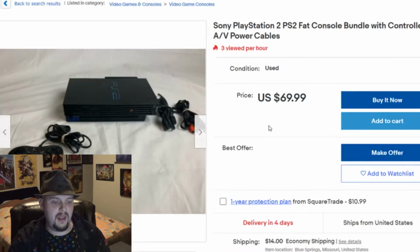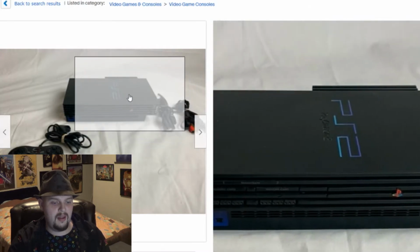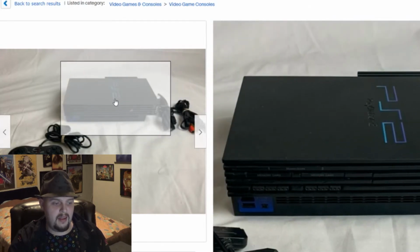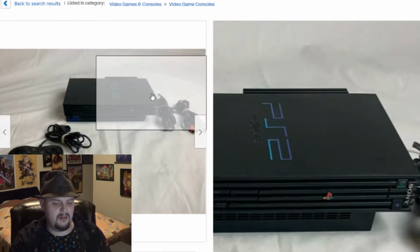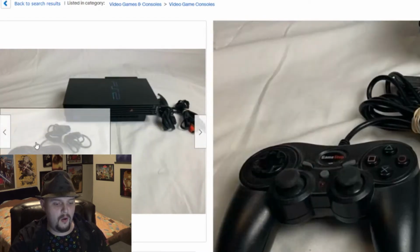Here we have another one at $70, and it has its cords as well as an internet adapter. I personally don't see any reason to use them nowadays unless there's like a private server or something like that. I've heard people using private servers. I don't know how that works, but they do exist. I know because of Final Fantasy 11. I think some of the Ratchet & Clank games also have private servers as well, so I guess that would make sense.